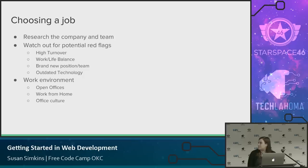And then outdated technology, if they're several years behind, can be really frustrating if they're not keeping up to date, because then you have to learn older technology, and that can hurt your marketability or your ability to find and grow into new positions, because you're not able to learn and stay up to date on the job as much as you would be if someone was using newer technologies.